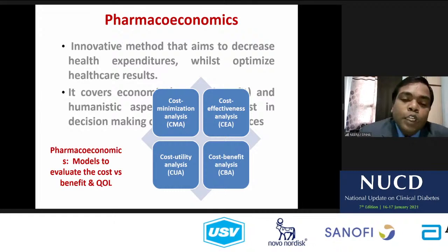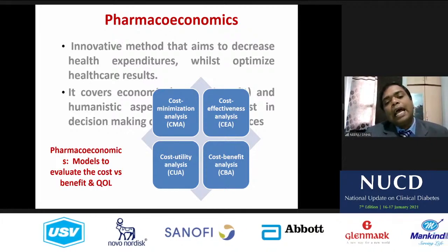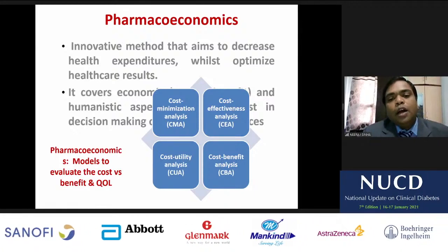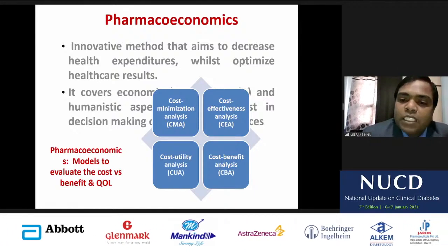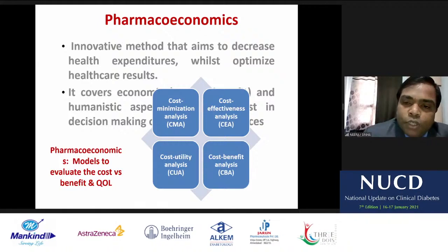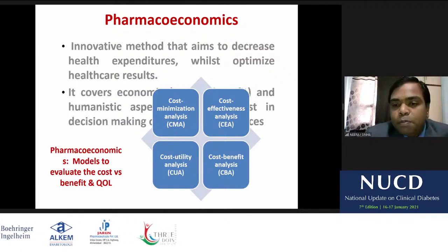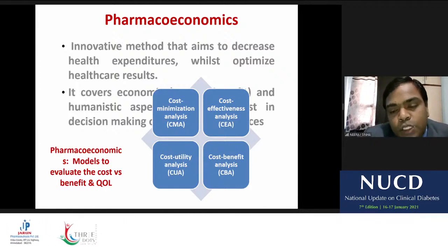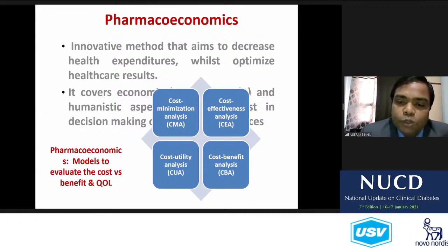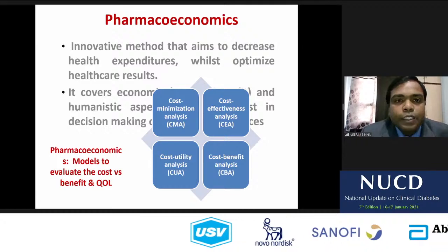This analysis assesses whether, at the same level of benefit, it is possible to reduce the cost when generic medicine is used in place of a patented medicine. Then there is cost effectiveness analysis. In this analysis, we study what cost has to be incurred to gain one unit of benefit. For example, to reduce fasting plasma glucose by one unit, what cost we have to pay. And there is cost utility analysis, which combines cost effectiveness with quality of life. And then there is cost benefit analysis.